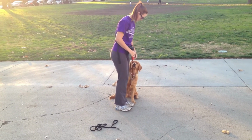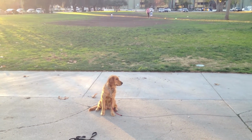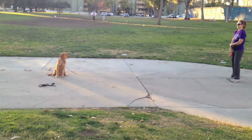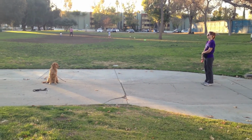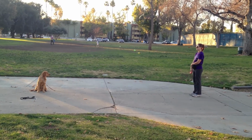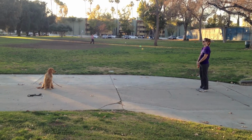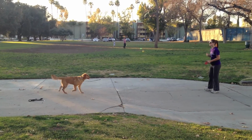So here I put her on the flexi leash to make it a little bit more challenging. You can see she kind of stares at her leash. She's like, what's going on? This is the first time I had her on a flexi leash outside. She's been on it indoors in her own home, but not outside. She's really looking around. I made her wait longer too. You can see there's balls in the background and she loves to play, but she's still looking right at me. I was really impressed with this.